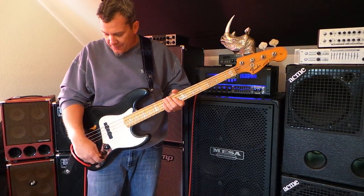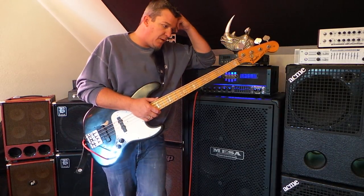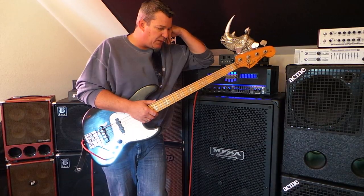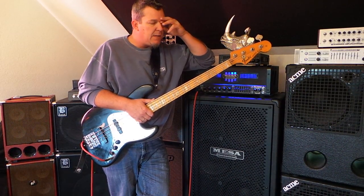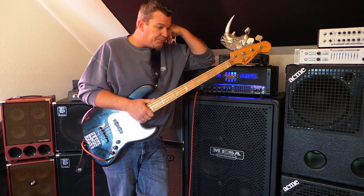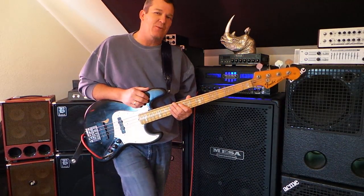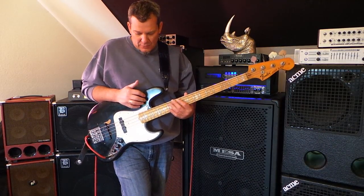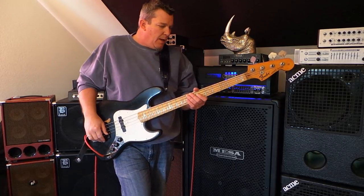I absolutely love it. I feel lucky in this case because you never know what you're going to get with these old Fender basses, especially around the late 70s, when they started getting kind of bad. They made a lot of bad ones between 77 and 80, and this was made in 76, so it was right at that transition period.